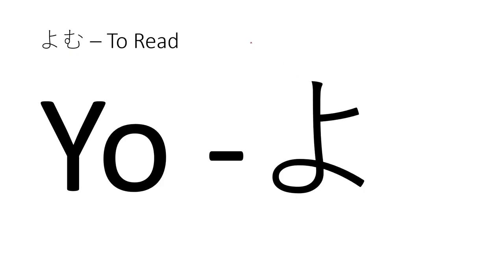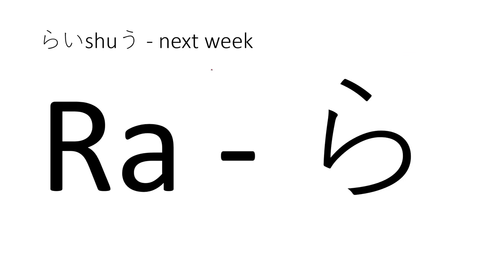Next is yo. First stroke and the second stroke. A word with it is yomu. Yomu means to read.